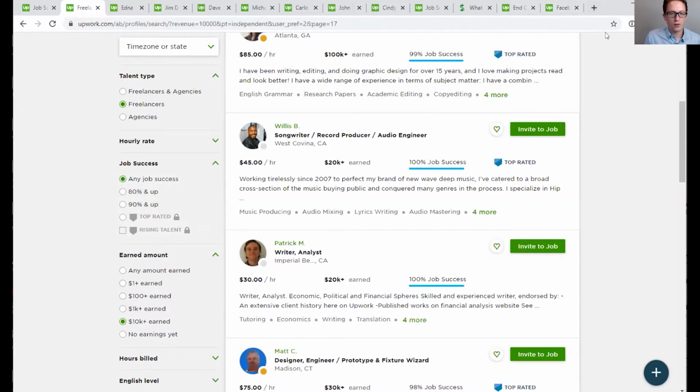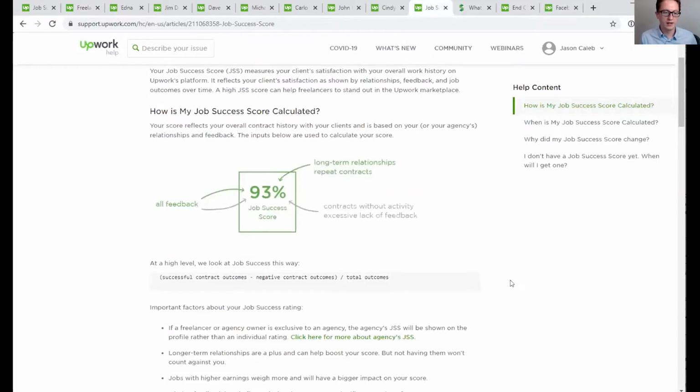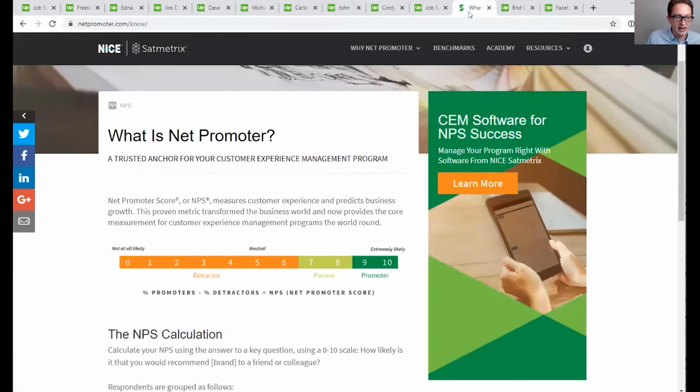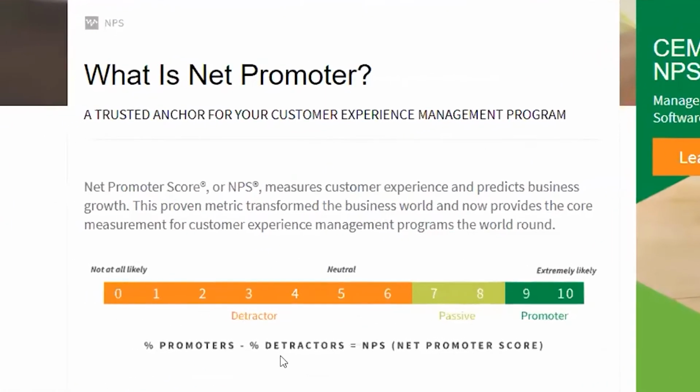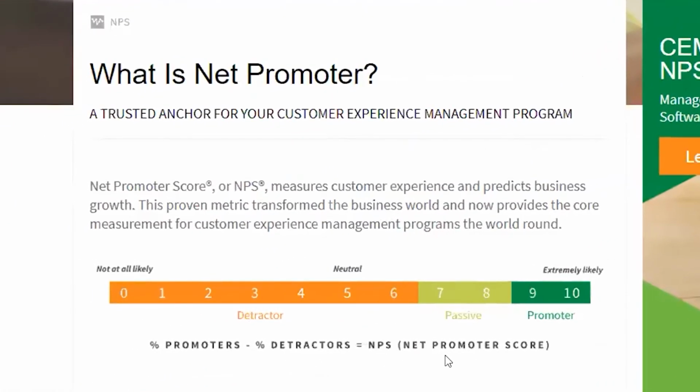So let's talk about the job success score and what it is actually based on. So here again is Upwork's support article. Here's this formula that they're giving you at a high level. Now, this formula is very familiar to me, and it's actually something called net promoter. So percent promoters minus percent detractors is the net promoter score. And you can see scale of 1 to 10. This is the exact same formula that Upwork uses to show you the high level job success score and how it works.